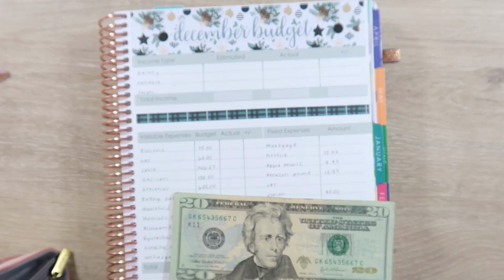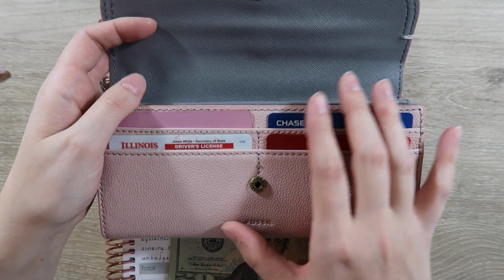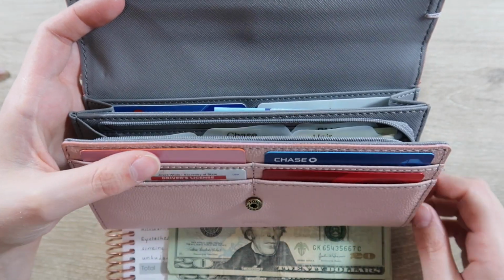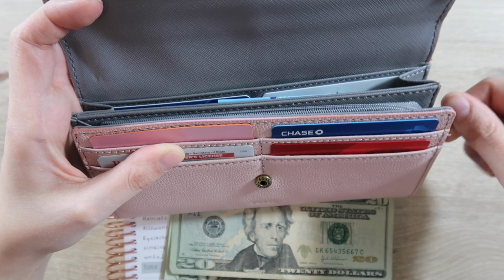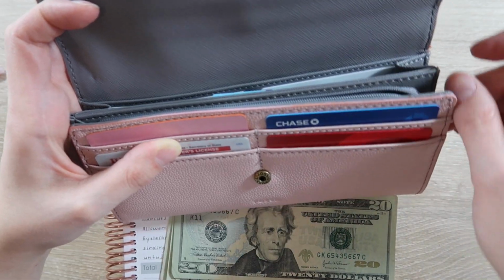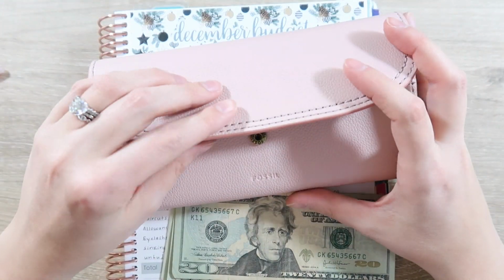Here's my little setup currently. This is my new wallet. Oh my goodness. I hope that it hasn't been doing this whole time. So here's my wallet. I have all of my dividers in here along with the related money, which is great. And a lot of people asked me about the zipper and if I have issues with zipping it, and I don't. I love this wallet. I got this from Fossil on sale. I think it was like $30, $38 or something. And it's great. I've loved it so much so far.